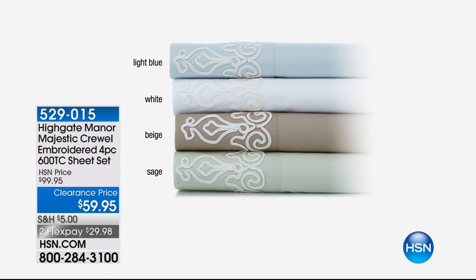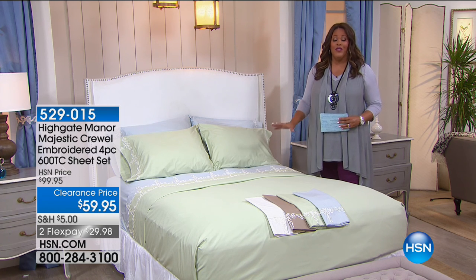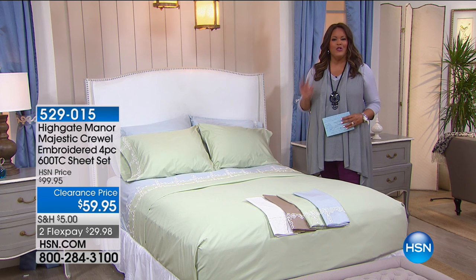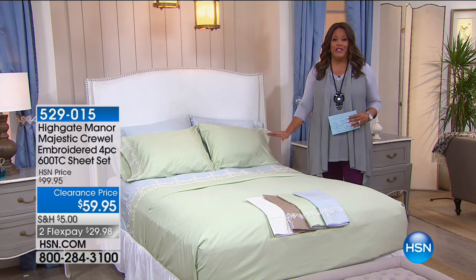Like this, this beautiful 600 thread count crewel embroidery sheet set. It is absolutely gorgeous. It is with Highgate Manor, where if you like fine details, you are going to love this. Even better, the price. Normally this is $100 and we've knocked it down to $60. It is exquisite, made of cotton. Yes, 60% cotton. And you'll see that in about 5 minutes. So don't go away, because this is absolutely exquisite.